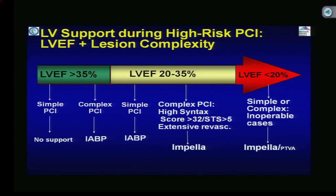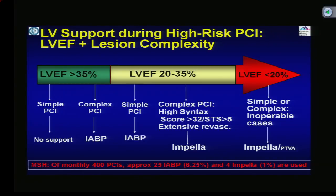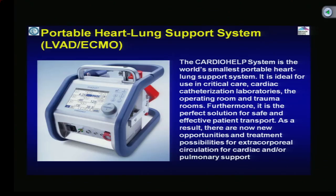And lastly, in severe LV dysfunction, when there is no other option, inoperable, you need to make sure the patient comes out alive from the cath lab. Impella will be a very good device to work with, and of course some cases can be done with PTVA. Just to give a snapshot of what we do at Mount Sinai: of the 400 PCIs every month, approximately 25 use a balloon pump, which makes it 6.25%, and about 4 to 5 use Impella, about 1%. So clearly you use it in the right patients.